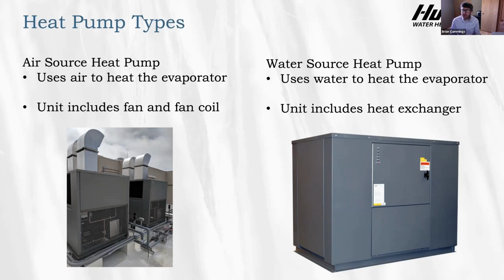We also have water source heat pumps, which is another way of saying there's going to be water coming into the unit to heat the evaporator. Where that water comes from can be different sources, and I'll speak some more about that, but it's just wastewater, and now we have a heat exchanger in there as opposed to a fan coil. So those are the 2 different types of units, the air source and the water source heat pump. It just has to do with where the energy is coming from.